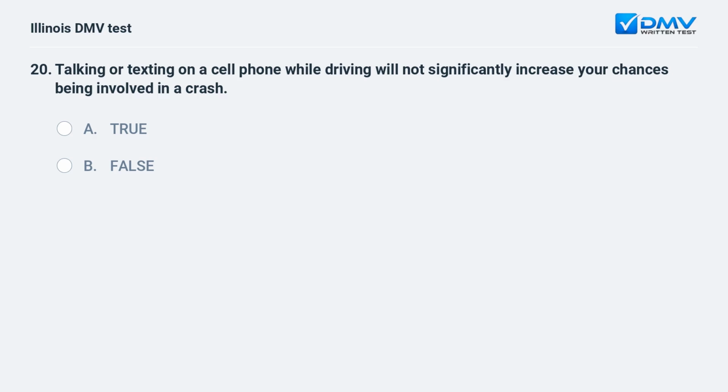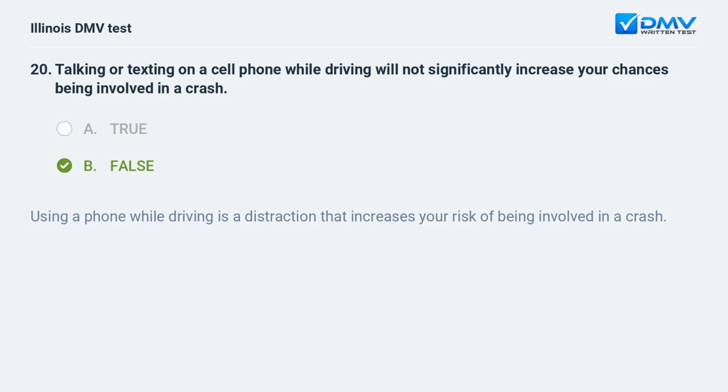Talking or texting on a cell phone while driving will not significantly increase your chances of being involved in a crash. A. True. B. False. B. False. Using a phone while driving is a distraction that increases your risk of being involved in a crash.